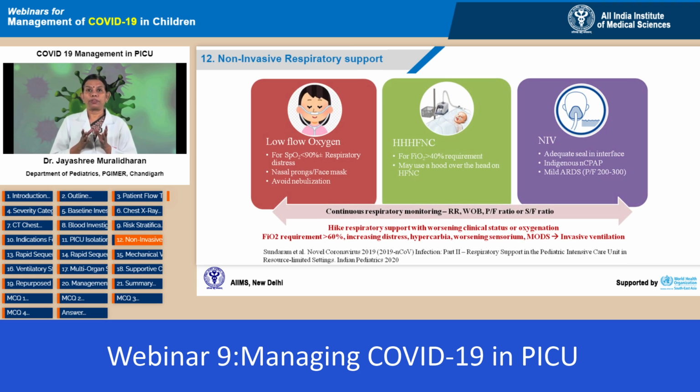The non-invasive respiratory support needs to be escalated in a stepwise fashion based on the clinical status. Start all children who require oxygen on supplemental oxygen with a low flow device like nasal prongs or face mask. Avoid nebulization if possible as it generates aerosols. For those who fail to respond to low flow oxygen therapy, start high flow humidified oxygen through a nasal cannula, especially if the FiO2 requirement is more than 40%. A hood may be used over HFNC to prevent aerosol dissemination.